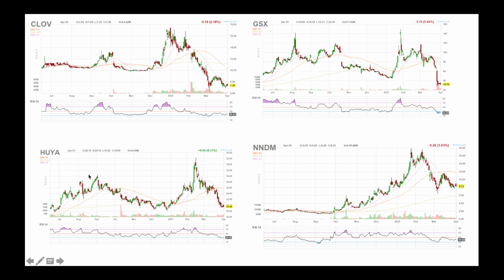Same story with the HUYA. It's kind of came down. It's one of these Chinese stocks which came down drastically due to this whole debacle last week with the Archegos Capital. I would buy at this price around $19, low RSI 30 or so, hoping that there will be some short squeeze and shorts will really start covering and buying the stock.